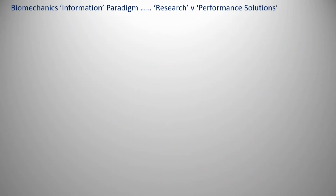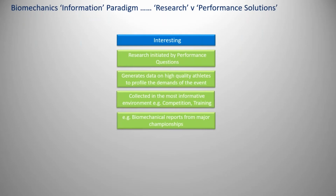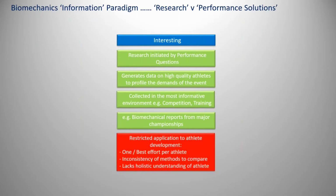So let's have a look at how biomechanics information is used. And I'm categorizing this into three columns. Interesting. So research generally is initiated by a performance question. Data is generated on high quality athletes that profile the demands of an event. They're collected in the most informative environment, like competition or training. And an example of that could be some reports done at major championships. However, the caveat to that is that you may get one or the best effort per athlete, inconsistencies in methods to compare across numerous championships, and they do lack the holistic understanding of the athlete. There's more to a performance than just what they did on that particular day.